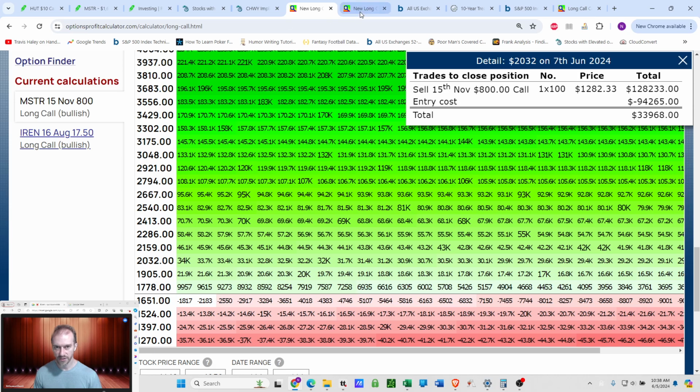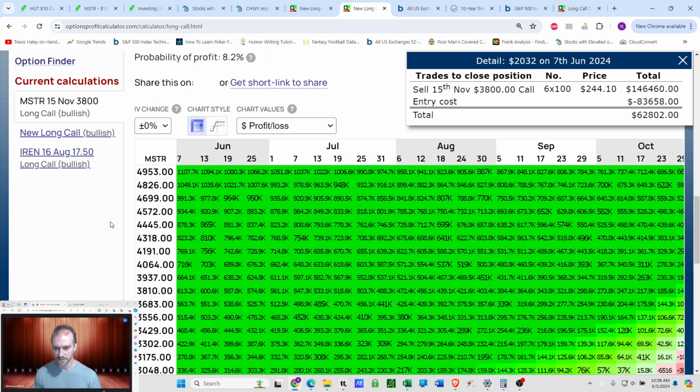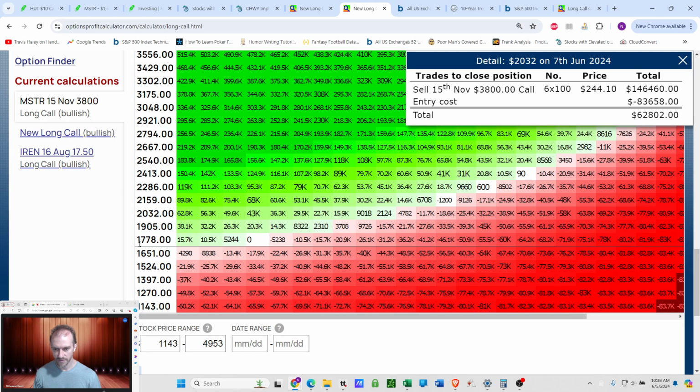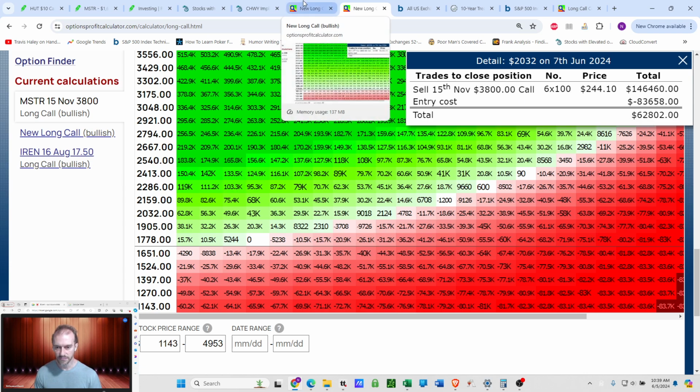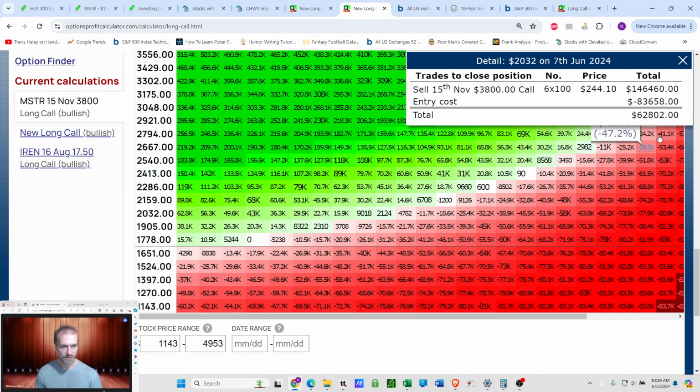With the same investment, let's go to the 2032 strike. So this would be buying 6 of the 3,800 strike calls. Click on that one. It's worth 146 grand minus the 83 that you paid for it. Looks like the returns are about double. Yep, 34 grand versus 62 grand. And actually you're investing even less than the 94, about 10% less collateral here, but I could get twice as much return on the same rip to $2,000.